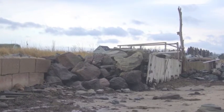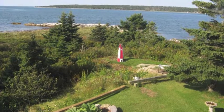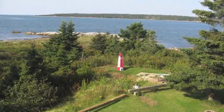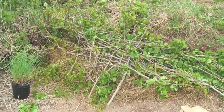on adjacent properties. Alternative, soft-engineered approaches, such as living shorelines, have proven to be effective at stabilizing shorelines in other parts of the world. The aim of the living shorelines is to protect property while still maintaining or enhancing coastal ecosystem health and habitat with the strategic placement of plants and other natural materials.